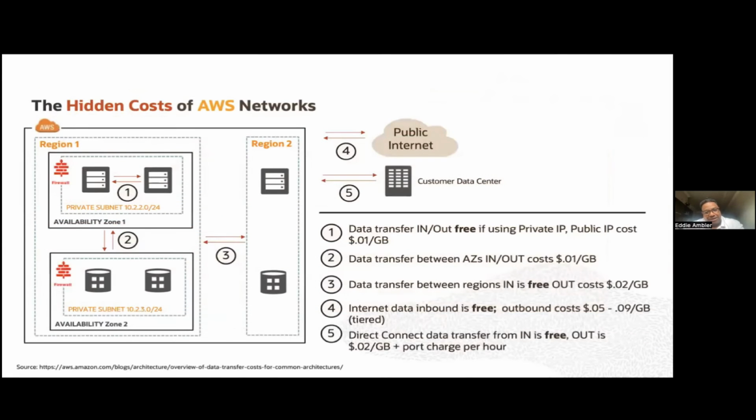And the area that usually no one really talks about, but it hits the wallet really hard if you don't think about it, is that there are lots of data transfer points in the AWS network that have fees. Whether you're moving the data back to your data center, it actually has outbound fees, whereas Oracle doesn't charge you for those fees. There's data transfer fees between AZs. There's internet data inbound that's free, but then there's a big cost for outbound.